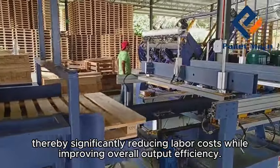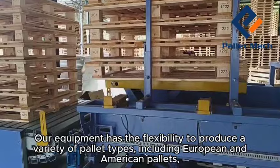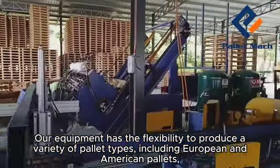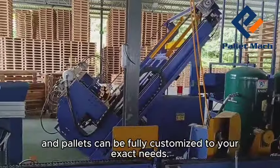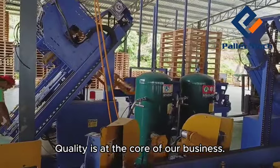overall output efficiency. Our equipment has the flexibility to produce a variety of pallet types, including European and American pallets. And pallets can be fully customized to your exact needs. Quality is at the core of our business.